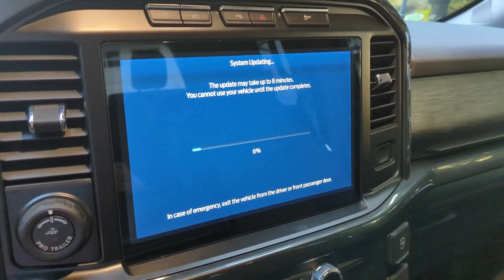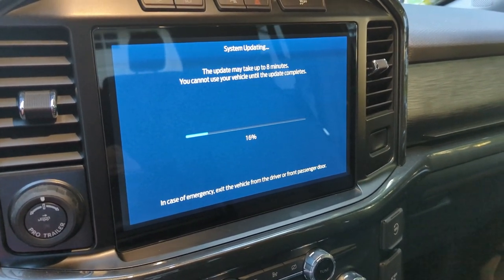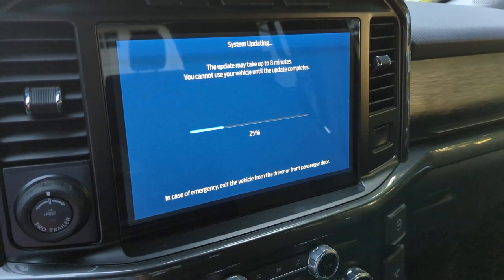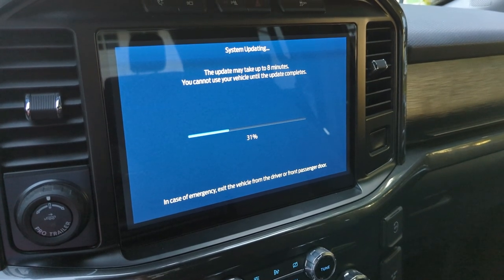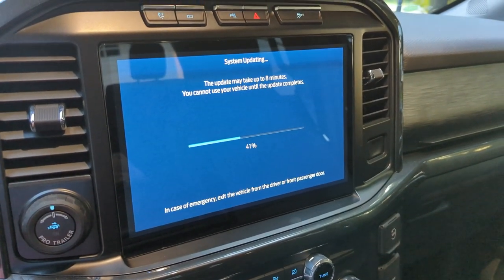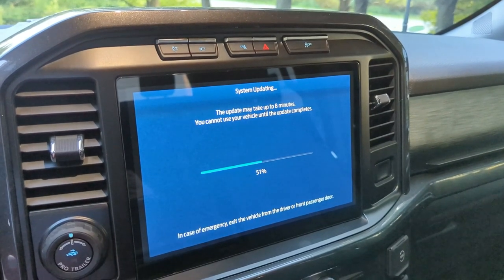All right, so after those two reboots of the preparing update, now we're actually doing a real system update. So we'll see what happens next. Oh, that was weird. All the lights just flickered. It's kind of strange. It says, in case of emergency, exit the vehicle from the driver or front passenger door. Oh yeah, this whole thing is rebooting. I wonder why you can't get out the back door. That's very strange.